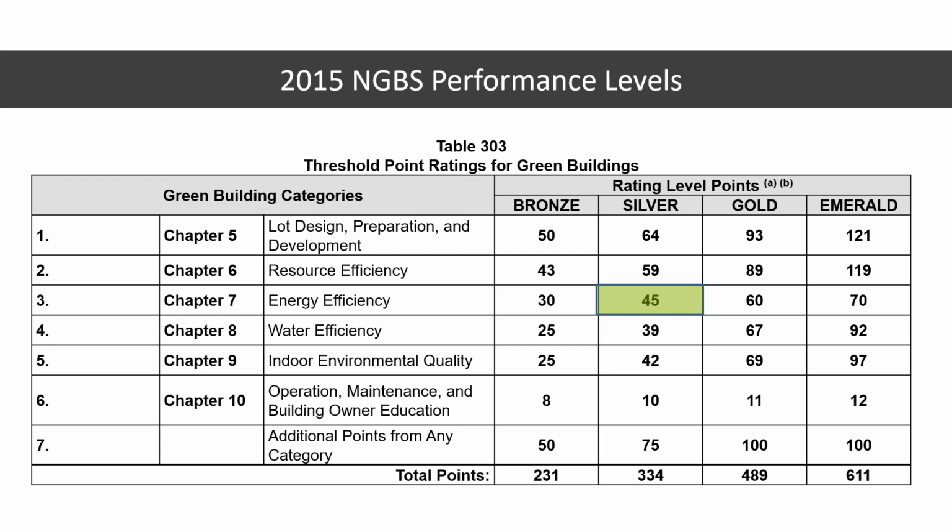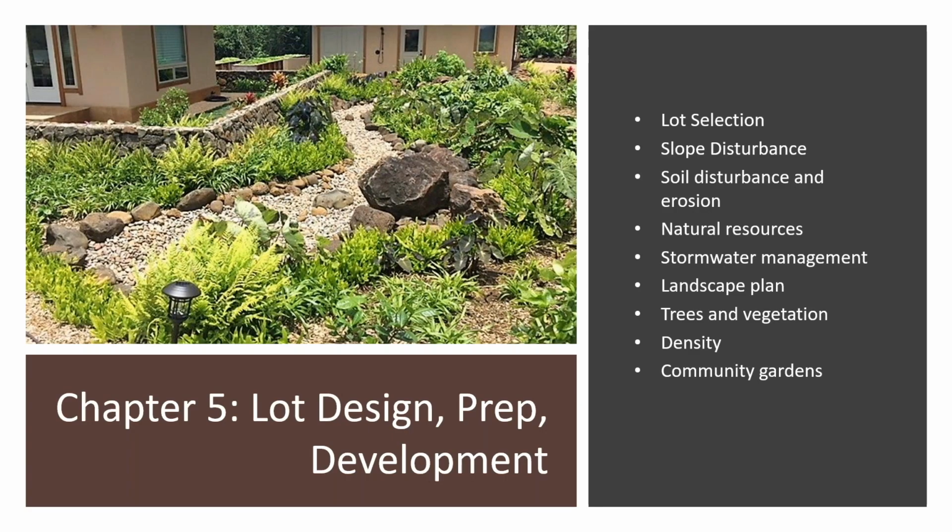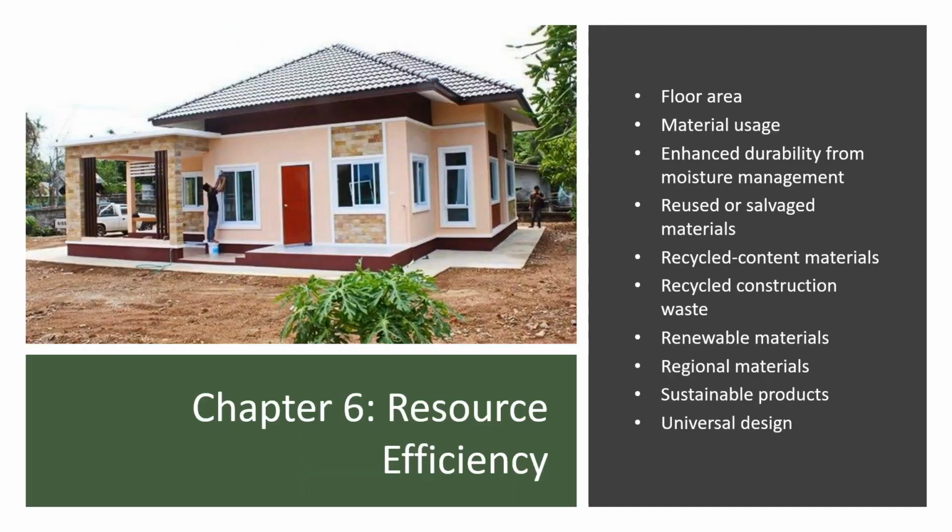Chapter 5 deals with your lot, talking about what you choose, your stormwater management, your landscape plan, which to me is very important, trees and vegetation, making sure you're putting the right stuff in. And then Chapter 6 deals with your resources, the materials that are used, how much recycled content there is, your universal design. That encompasses items like accessibility. Do you have a zero entry?